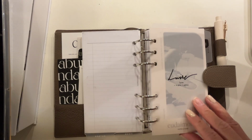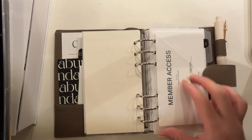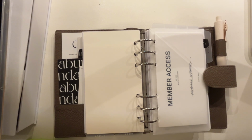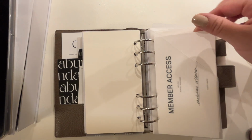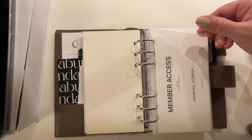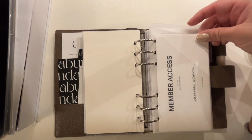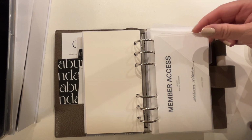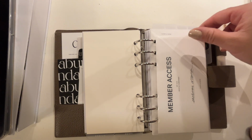For my outbox, I have these two dashboards from Cloth and Paper. This angled folder for the Cloth and Paper from the sub box. And I just have my member access and some of my COVID card. I don't even think we need that anymore, but I still have it there. But this is where I keep all my member access cards, so if I need to go back into something, I can always look it up.